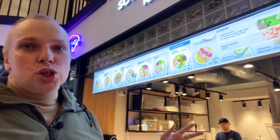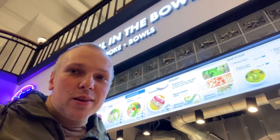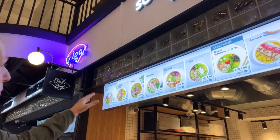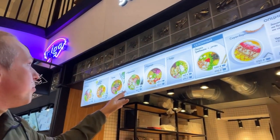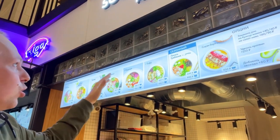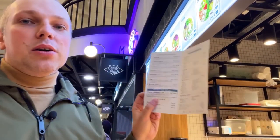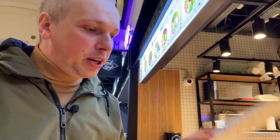This is what I think I'm gonna try. Soul in the bowl. That's all kinds of bowls, you know, with salmon, spicy salmon, tuna, shrimp, chicken, tofu, and more. So I think that I'm gonna get just one with a chicken, but you know, you can combine your own. Here's like all sets of the ingredients, and you can make your own choice, okay?